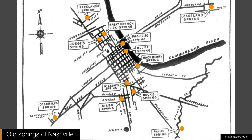Cockrell Springs in the lower left was at Centennial Park. In fact, there's a display there, or a water feature there now that uses that spring. And springs were really important. Now, so what all did they use? Was it mainly drinking water? Early in that area, yes. And springs were generally of high quality.